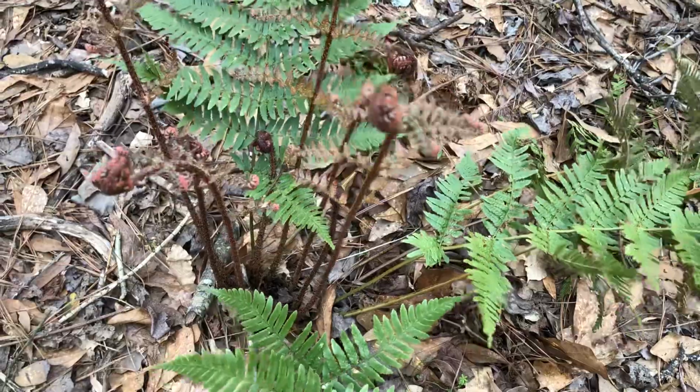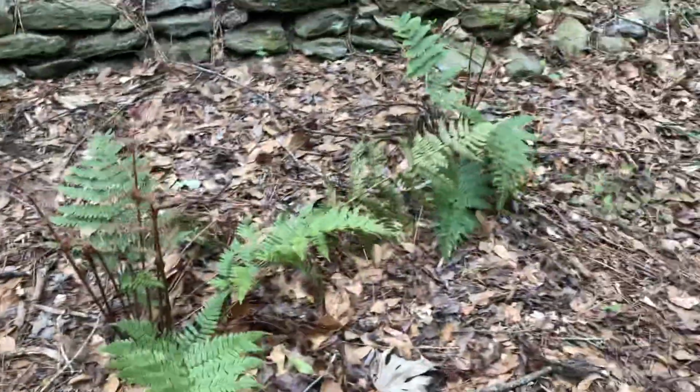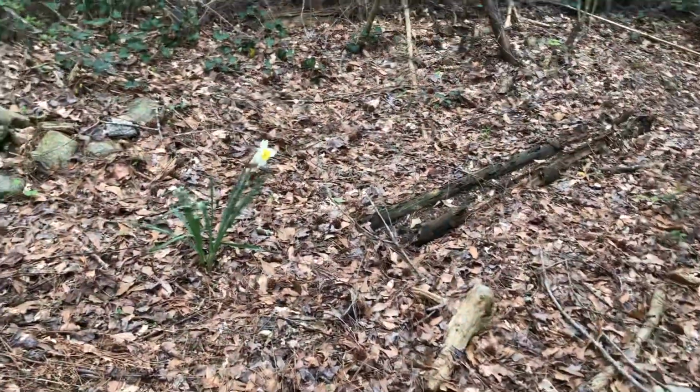Oh wow, look at all those. I do not believe that these brown fiddleheads are the sort that you can eat. So FYI, they're just ornamental. A daffodil left over from the woman before me.